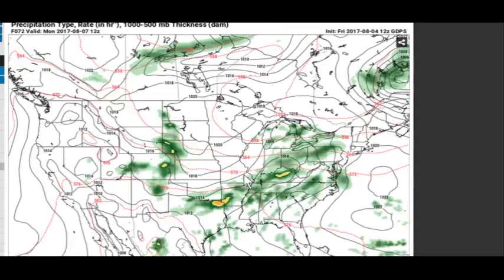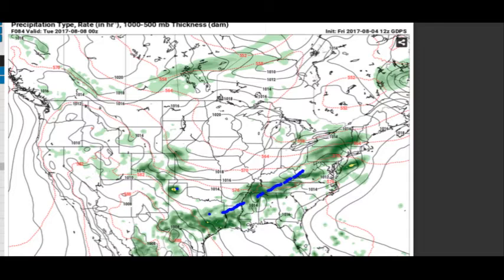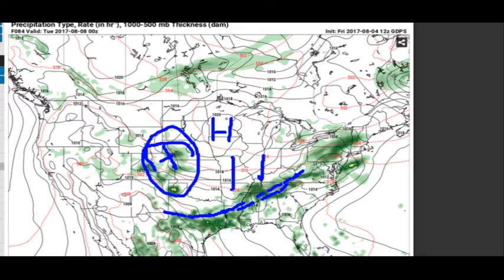For Monday, that front kind of sinks southward, and you can see the lack of cyclogenesis in the high plains. With a lack of cyclogenesis, that's going to allow the front to continue moving southward, especially driven by this high pressure area, 1020 millibar high. So that's pushing the air mass south. Lots of rain along that cold front.